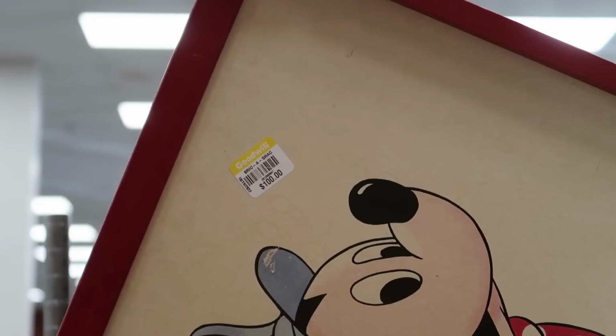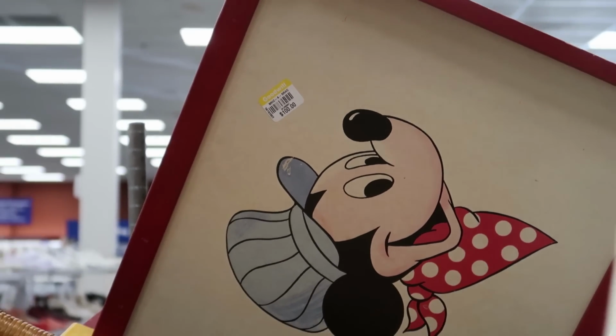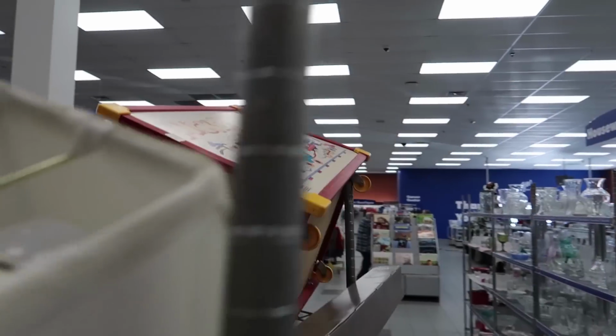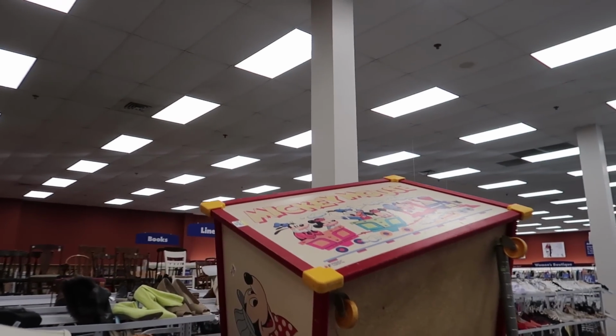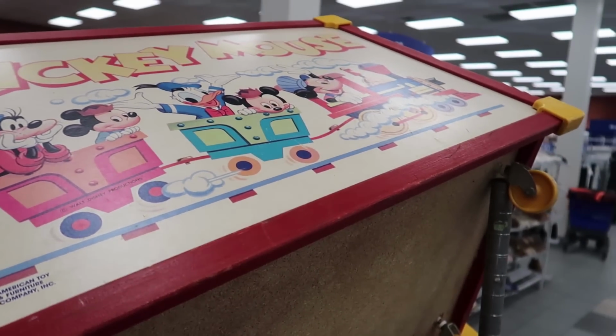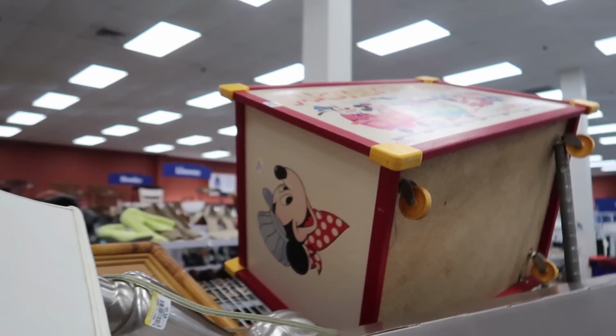Pretty neat. That price is not neat though. So we're gonna leave it no matter what. It's also massive and I don't want to mess with it, but I don't know, is that worth $100? What do you guys think? Let me know in the comments because I have no idea. What does it say there? Just American Toy Company. I don't see a year anywhere, but it looks pretty old. $100 though? I don't know.